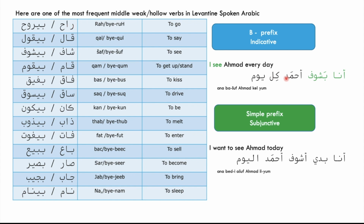Here we've got the example, the be indicative. So we've got the be prefix, present tense. So we've got أنا بشوف أحمد كل يوم, I see Ahmad every day. And for the simple prefix, the subjunctive, you would say "I want to see Ahmad today." You would say أنا بدي شوف أحمد اليوم. So you see the difference between both.